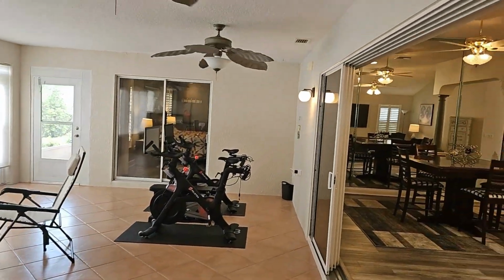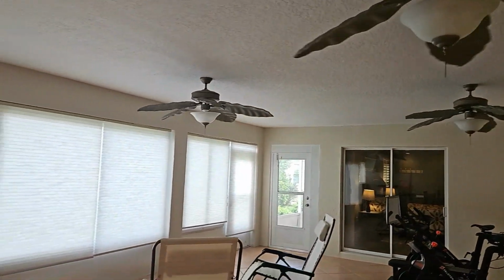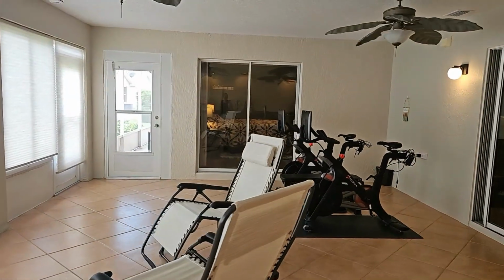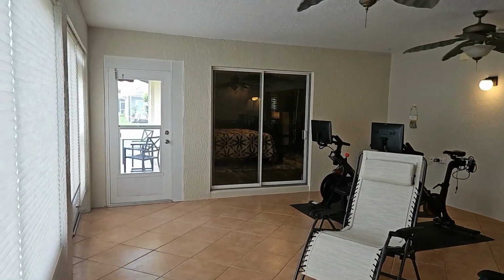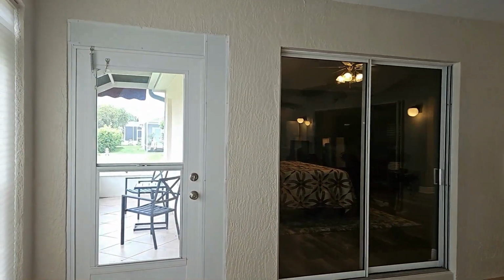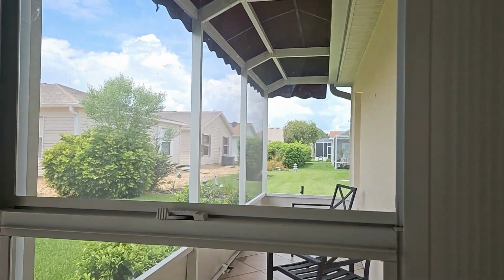Looking off, this is an extended Gardenia model home. This is a designer home. It is a block and stucco home. Those sliding glass doors will lead into the master bedroom. I will take you in there a little bit later. That door will lead out to an outdoor patio area. Let's take a walk out there and take a look at what the outdoor patio looks like.